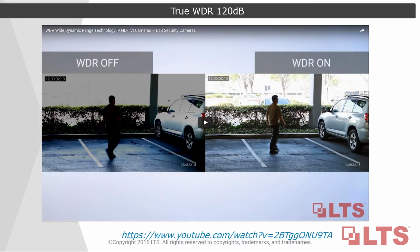A lot of people have probably heard of DWDR or electronic WDR in the market, but electronic DWDR is post-processing. It looks like a Photoshop effect, and most of the time it yields very poor results. However, we call ours true WDR 120 dB. It uses a technology we call multi-exposure WDR. It uses short and long exposure, one quick shutter speed and one slow shutter speed, and then combines them together. It uses various technologies to create a better, sharper image.